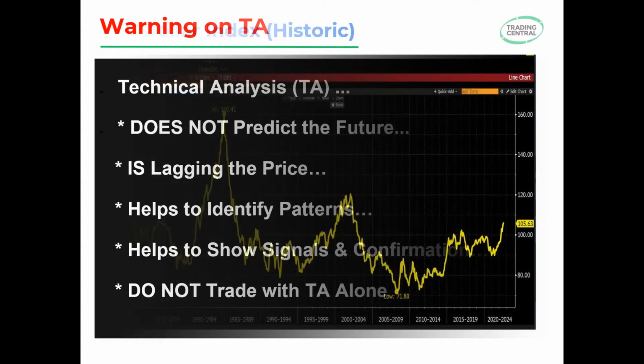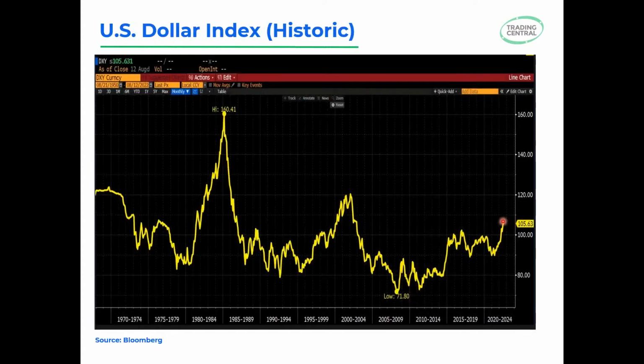Now, the US dollar index is at 105, 106, something like this, and as our host Sri said, it is at its highest level in over 20 years. And the highest one should be this one, 160, back in 1984, 85.